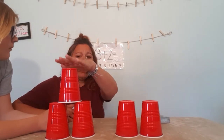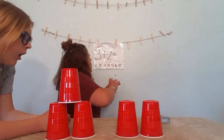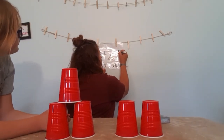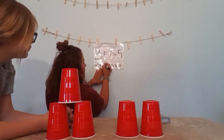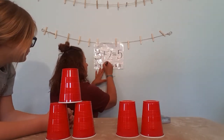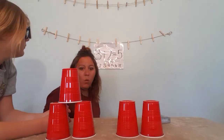We could count them: 1, 2, 3, 4, 5. So we could say 3 plus 2 equals 5. Another way for us to get our answer is to start at 3. Here it is. And we can hop on 2 more. So we say, start, 1, 2. So same idea, we get 5.